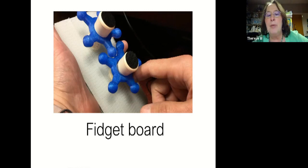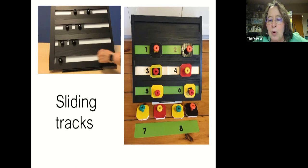And in my book, I have the QR code that takes you to all the files. So if you have a 3D printer and you want to print these blue things, you'll have the plans. It's very easy to print, or you can get somebody else to print it on their 3D printer for you. Here's some more sliding track boards.